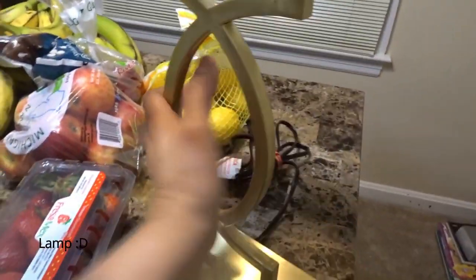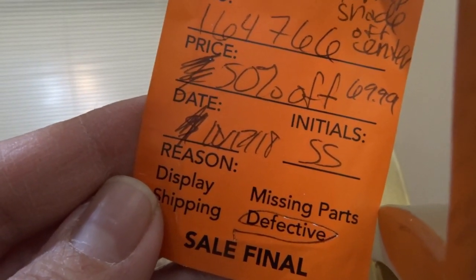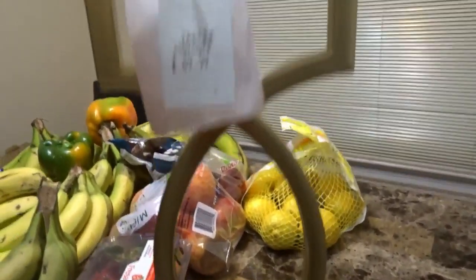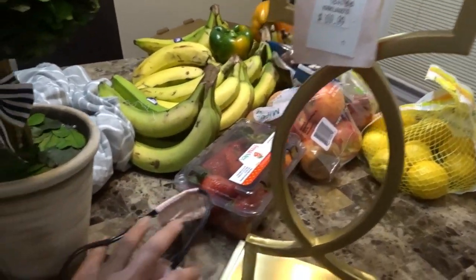Also, we found this shade. It's a lamp shade, and I think this is on sale. It says final sale, 50% off, $69.99, and it didn't sell. There you go. So they just threw it out and they slashed it so people can't use it or return it. So it's slashed and trashed. But we're just gonna change the lampshade and it's gonna be pretty. We might sell this one. So there you go. That's our finds. The dumpster find for today.